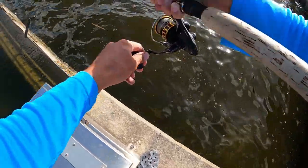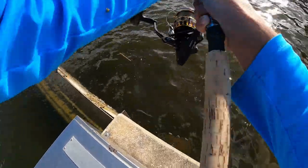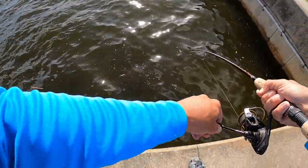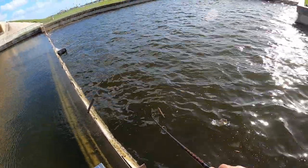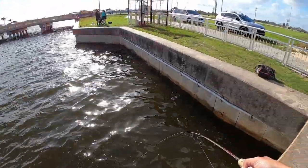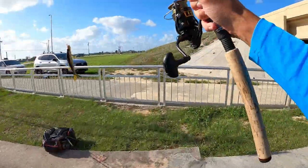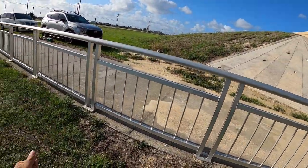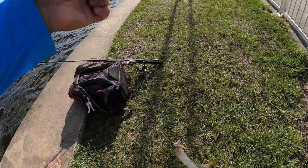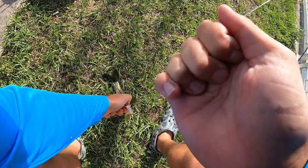Just like to snook at the spillway. It's pretty decent. Huge one, but it's super hard. It's very windy out. Come on up, buddy. Tanfish. We like to see that. Look at how dark that fish is.